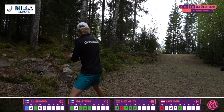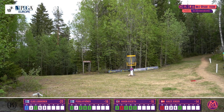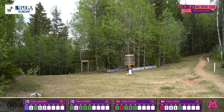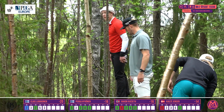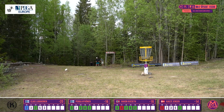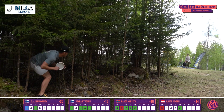Hjalte now a couple back from second place, with a great approach shot right next to the basket. Tap in. It looks like he got his composure back a bit, I would say. I think so as well. That's been a couple of good holes, and a back-to-back birdie will get you right back in the swing.